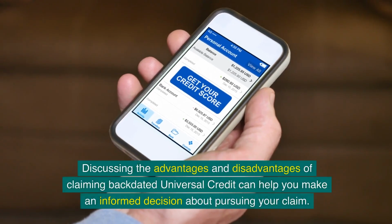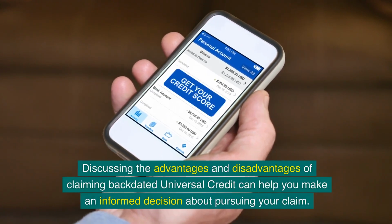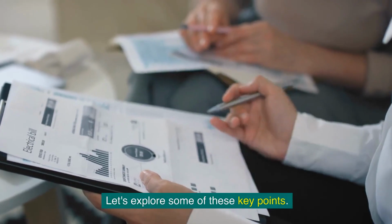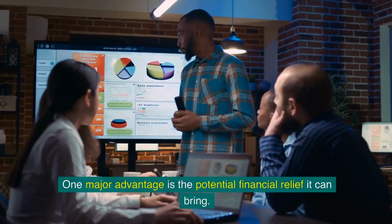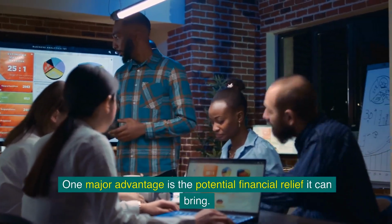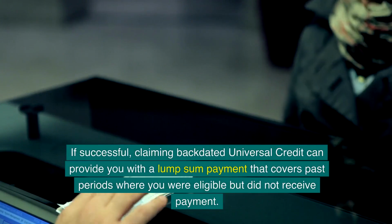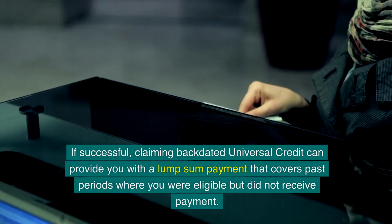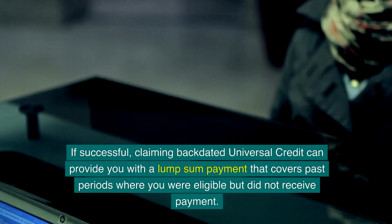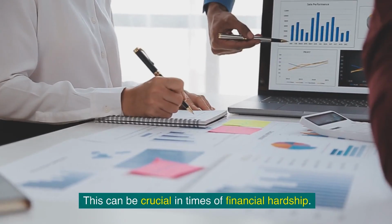Discussing the advantages and disadvantages of claiming backdated universal credit can help you make an informed decision about pursuing your claim. Let's explore some of these key points. One major advantage is the potential financial relief it can bring. If successful, claiming backdated universal credit can provide you with a lump sum payment that covers past periods where you were eligible but did not receive payment. This can be crucial in times of financial hardship.